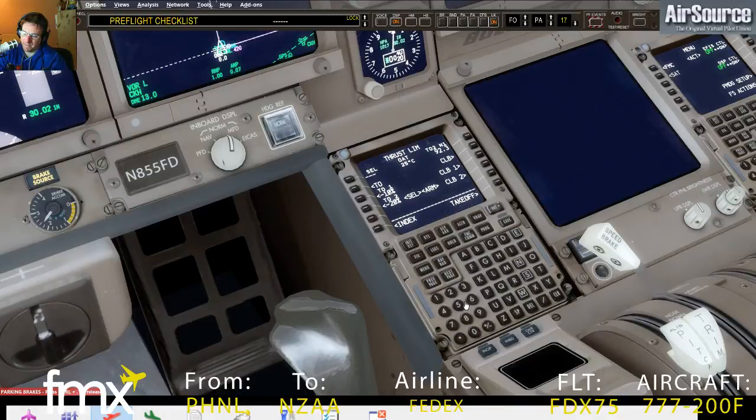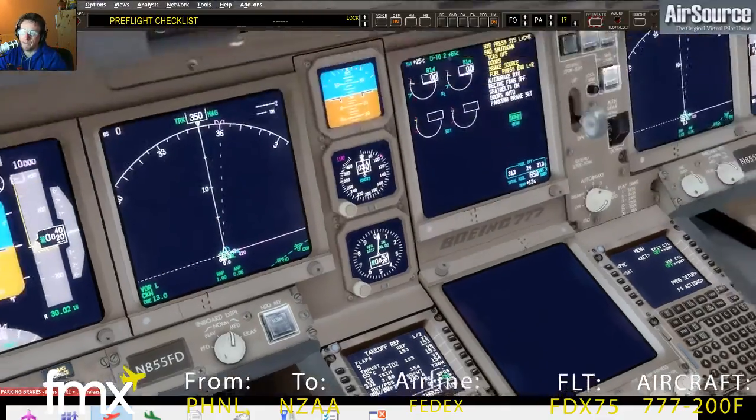I'm ready for the checklist. Good lad, give me a second. 65. Takeoff. Flaps 5. And the centre of gravity is there. Trim 3. So V1, point of no return. Rotate 153. V2 154.